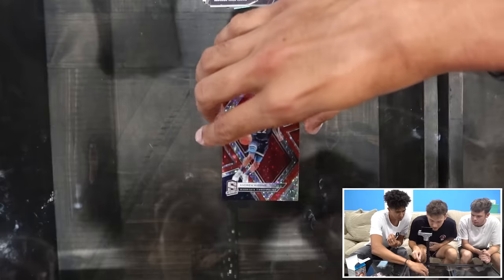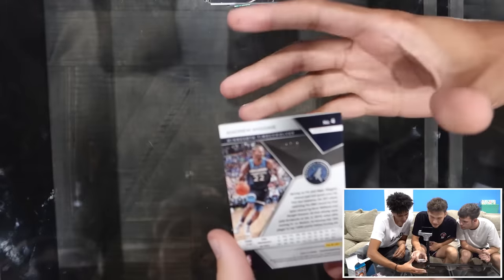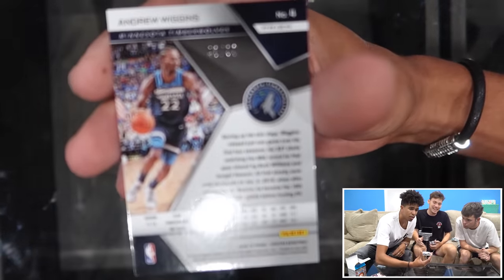Andrew Wiggins. It's a thick card. Is it numbered? Numbered, okay. Out of 99, I think. Yeah, out of 99. Is it number four? It's 43. That's okay. I don't think we need to sleeve it. Yeah, you know what? That was $300. Like, if you do the math, per card, it's like $300.